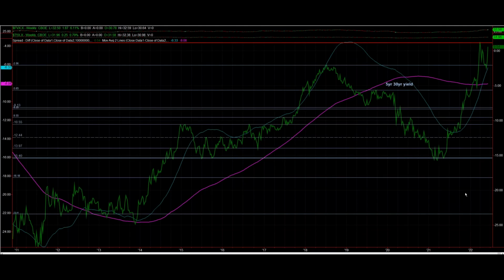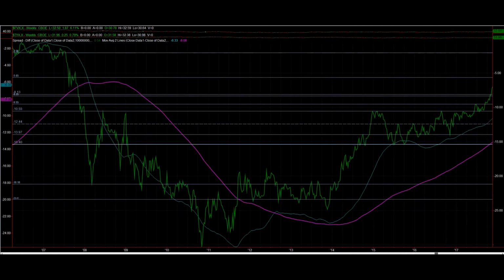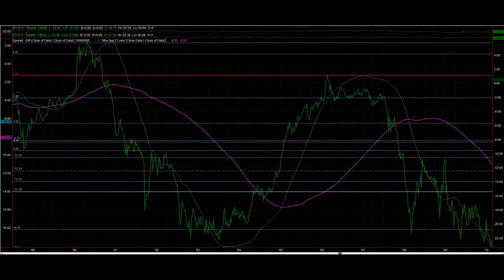And here we have a weekly chart of the 5s30s, which to me is the most important indicator in the yield curve. I've put this line here in red so you can see it. We closed at about minus 5 basis points. This line is at about minus 10 basis points. But if we go back in time, you will see how important that red line is. And here we are, very close to where we are.